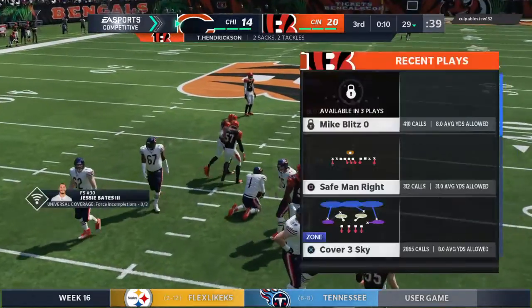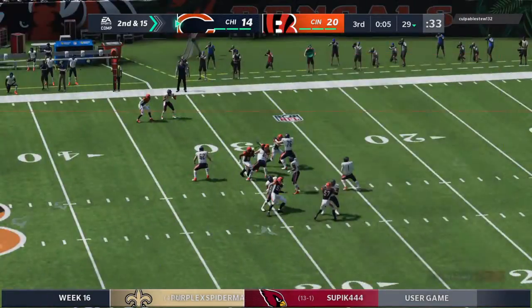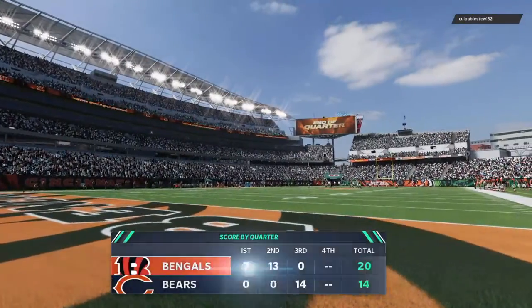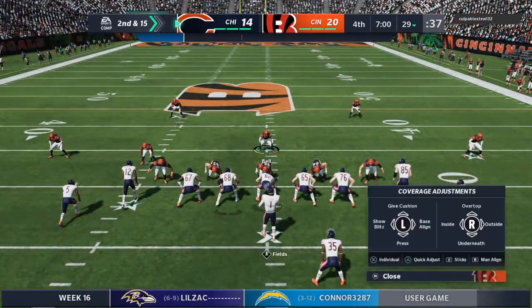So a loss of 5, and it'll be 2nd down. Trey Hendrickson on the tackle. Brought down back at the 29-yard line. 1 quarter remains here in Week 16. You are watching the NFL on EA Sports. 2nd and 15.